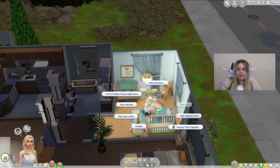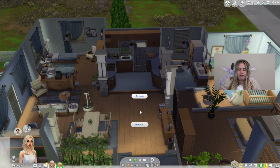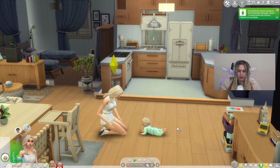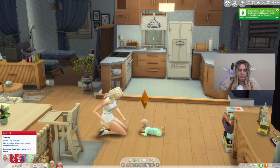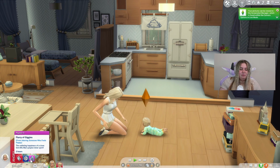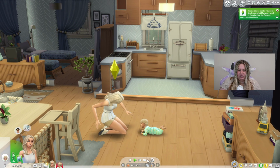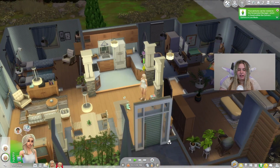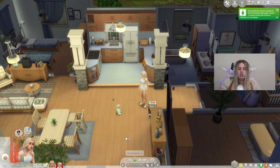I'm trying to get Mia to at least try and crawl. We might do this. Let me put Mia over here. I don't think Mia likes me right now. She is losing it over here. She is tired. She needs help, but she's got the kind of playful trait. We gotta put her to bed. I tried to get her to crawl. Wait a minute, I think she can scoot.